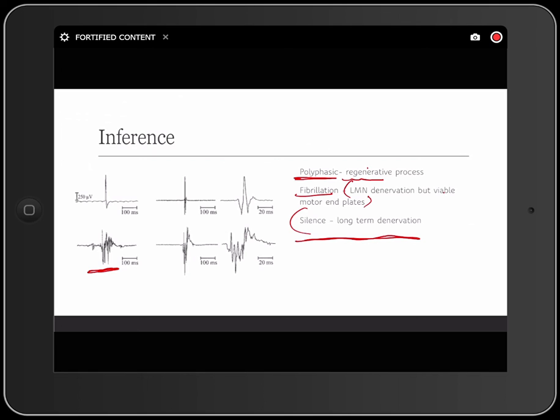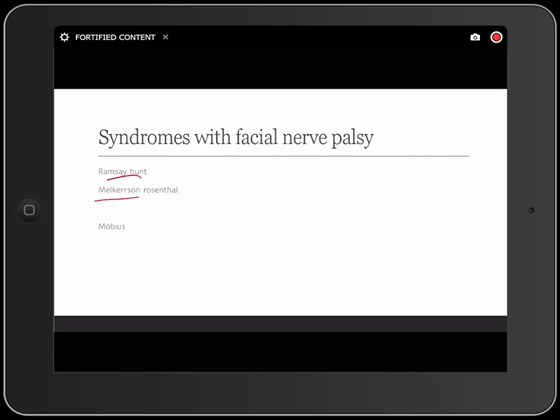So now we are entering into syndromes with facial palsy. The main syndromes we could study are Ramsay Hunt, Melkersson-Rosenthal, and Mobius syndrome. Ramsay Hunt syndrome is nothing but herpes zoster oticus. Here there will be presence of herpes zoster virus at the geniculate ganglion.